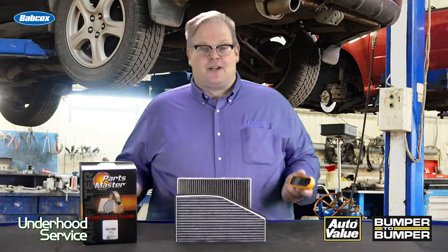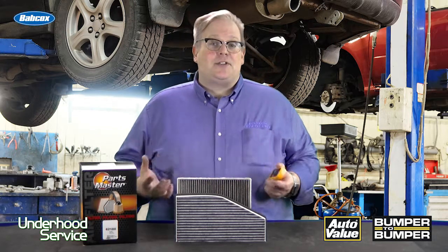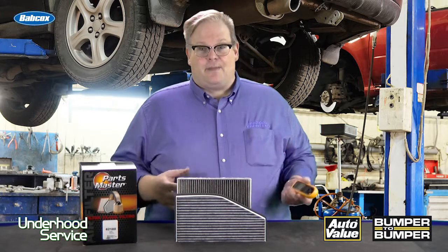This is critical for the customer to see, and also for that person who's selling the filter to understand the big difference between a brand new and an old cabin air filter.